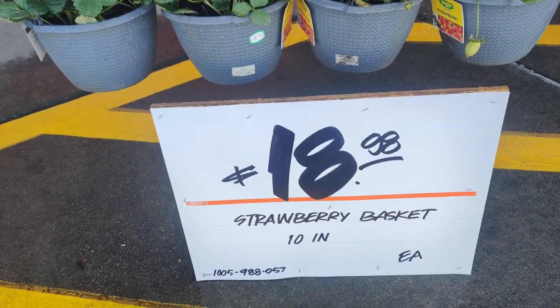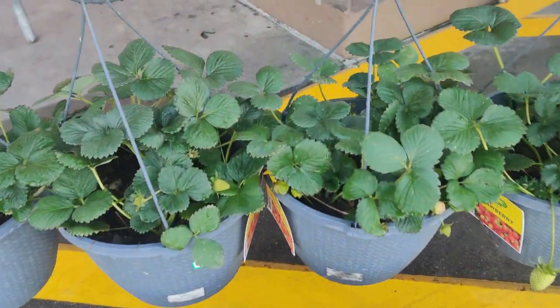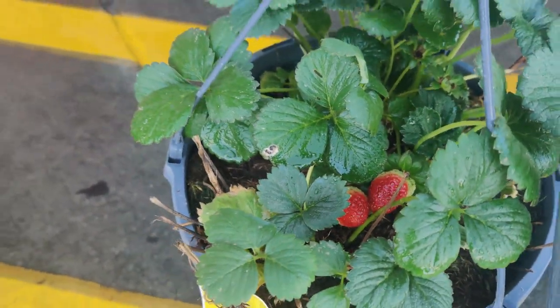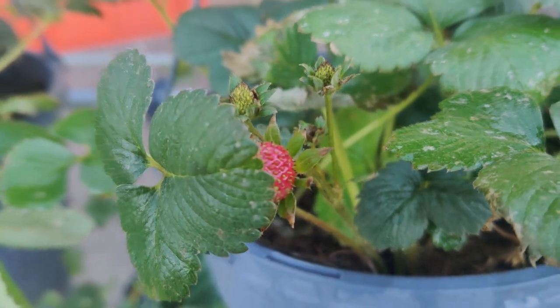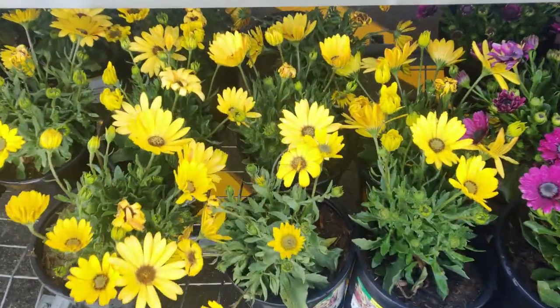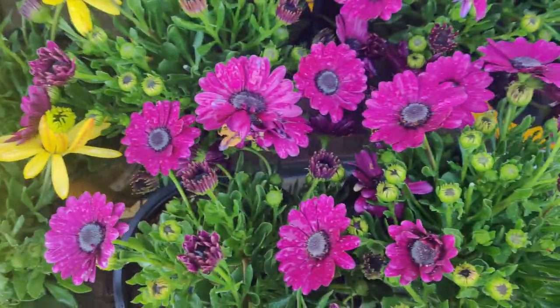For $18.98 at Home Depot in a 10-inch pot in a hanging basket, you can get some strawberries. They're already fruiting. Look at that. That is so cool. For $7.98, you get osteospermum in yellow, purple.